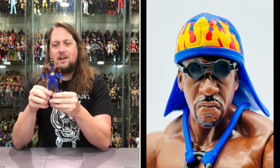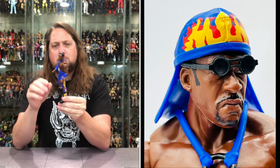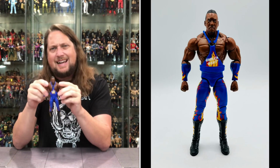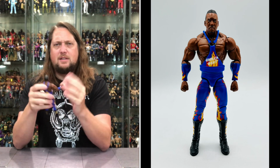Harlem Heat over the top right there with kind of a strap vest on. Very interesting looking there. Looking good, though. Looking like the Harlem Heat. Yellow flames, red flames against the blue. Looks really nice. Always liked them in their bright blue attire, so very cool to see. Maybe not the most iconic attire for the Harlem Heat, but I always thought it did pop, and it is old school.